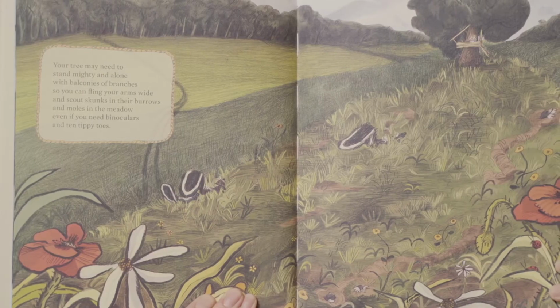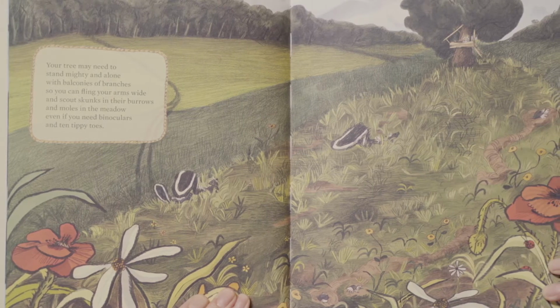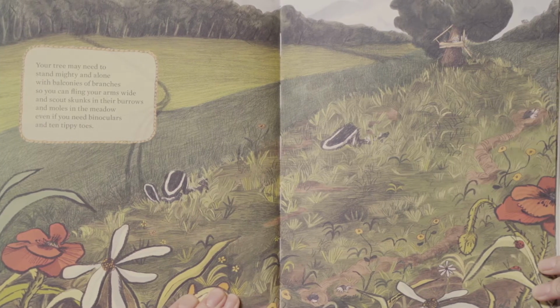Your tree may need to stand mighty and alone, with balconies of branches so you can fling your arms wide and scout skunks in their burrows and moles in the meadow, even if you need binoculars and 10 tippy toes.